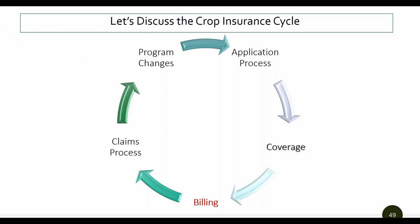The insurance cycle continues now with premium billing, which is at the very bottom of the crop insurance cycle. Annual premium is earned and payable at the time insurance coverage begins. However, premium is not owed in advance on the policy providing the coverage until after harvest. A billing is issued based on the information contained in the acreage report. Your billing dates are specified in your actuarial documents. The billing does contain both premium and administrative fees. Administrative fees are generally charged for additional coverage products, and they're usually $30 per crop and per county.